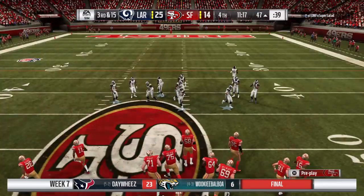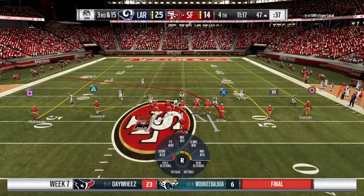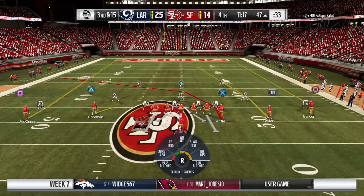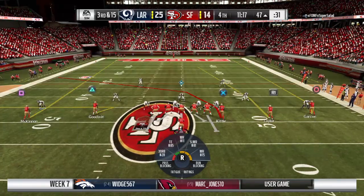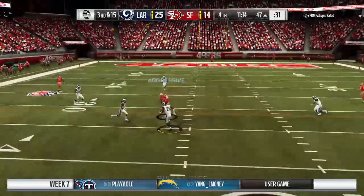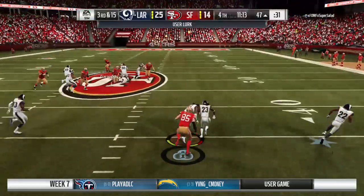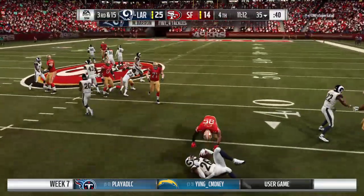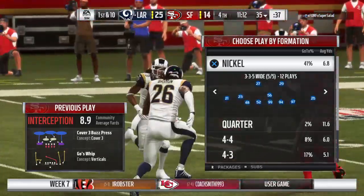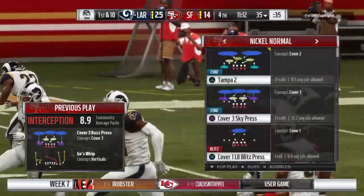The Niners on third down. They've converted 3 out of 5 thus far. This will be 3rd and 15. Working from the gun, Garoppolo, and for a 3rd time tonight, he's intercepted. Picked off by Mark Barron, and his crew will take over with the football at the 35-yard line.